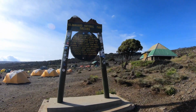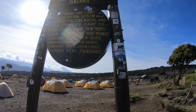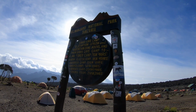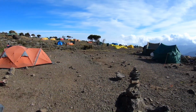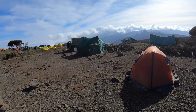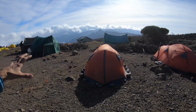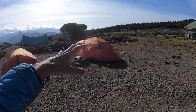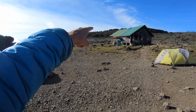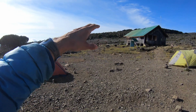So after all the singing and dancing has been done, this is a look at the official Shira Camp sign at 3,750 meters or 12,500 feet. So this is the camp, and one of the good things that Monkey Adventures does is after you hike in your 4 to 5 hours to get here, you'll eat lunch, rest a little bit, and then hike up to that little peak up there, just to give you a little more acclimatization and then come back down.